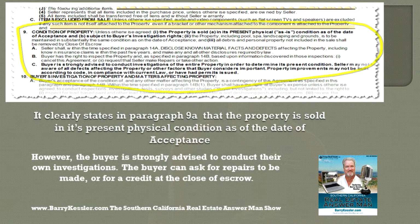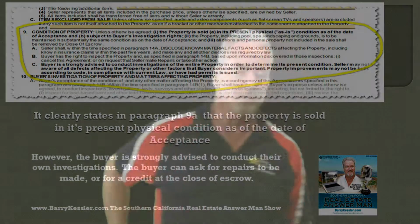Then there's the request for repairs. Let's talk a little bit about the request for repairs. The California Residential Purchase Agreement plainly states on page 4, paragraph 9, that unless otherwise agreed, the property is sold in its present physical as-is condition as of the date of acceptance. Now that's all well and good, but the buyer has an opportunity to perform inspections and request repairs, or maybe even request credit from the seller to compensate for repairs needed on the property. The seller, of course, has the right to refuse repair or to compensate for repairs, but sellers need to know that in most cases, buyers are going to be requesting repairs, and so they need to address those early on in the transaction.